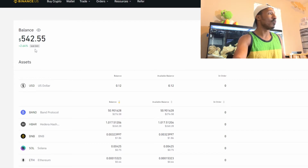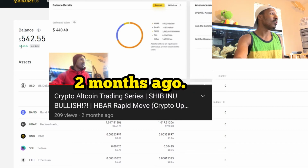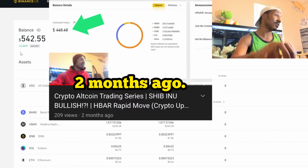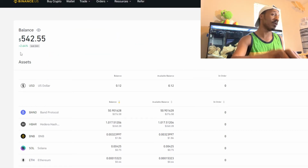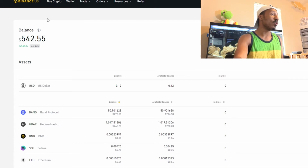Anyways, so we have $542.55 in this account, with a total of 2.64% increase in the last 24 hours. As you can see here, we actually did sell off quite a few things. My two go-tos, guys, were HBAR and Band Protocol, so Hedera Hashgraph and Band Protocol. Right now we are holding 50 Band and 1017 Hedera Hashgraph.